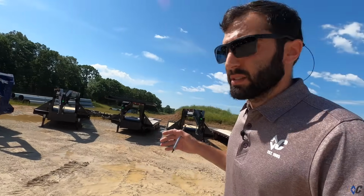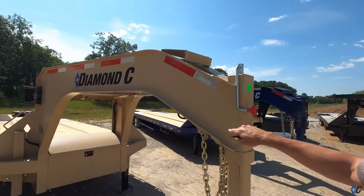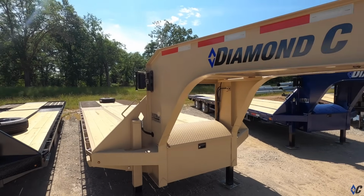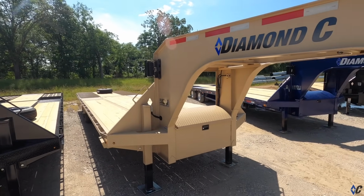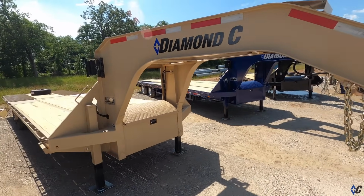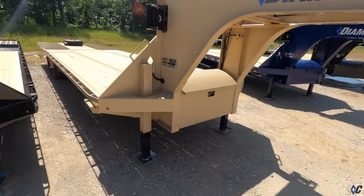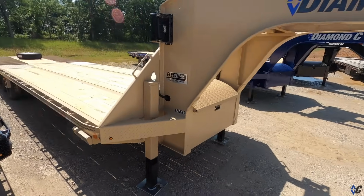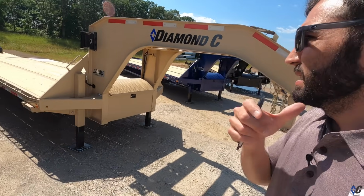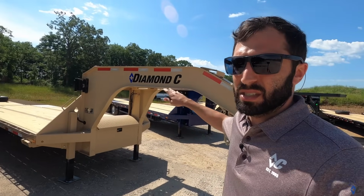So let's see, there's another color over here. We have like eight or nine standard colors you can choose from on the online quote builder, but this one is not a standard color, but it's unique. It's kind of an OD, you know, army color, military color, I should say, but it is desert tan. So this is an FMAX 210 hydraulic dove, similar to the one that we looked at earlier, but they've requested desert tan, which is a sharp color.